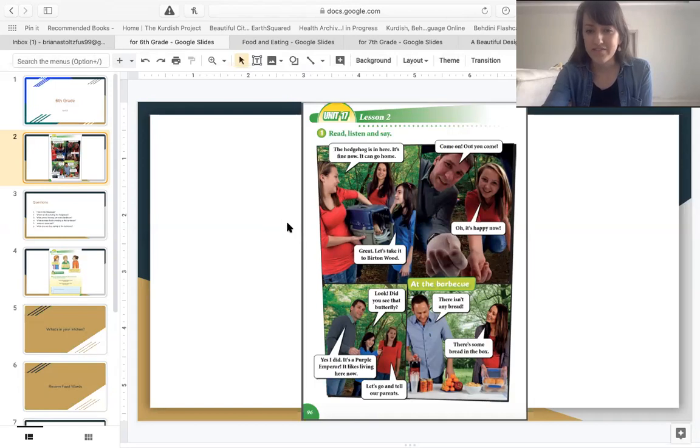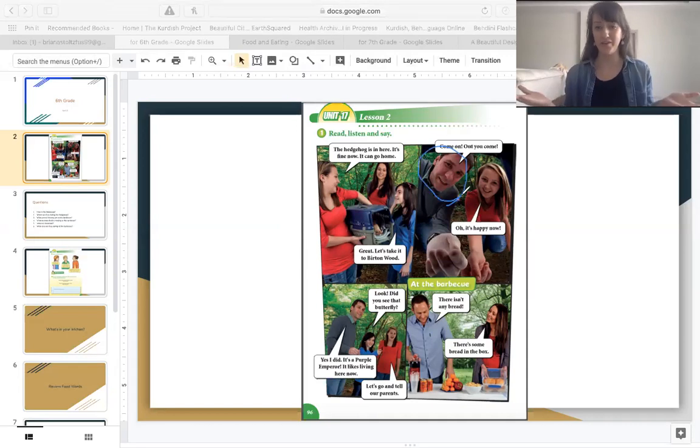First, where is the vet? This is the vet. Does a vet care for people or animals? Animals. A doctor cares for people. Where did they take the hedgehog? Here it says, let's take it to Burton Wood. Let's is short for let us. It's a kind way of saying that she wants to do something. If you have an idea that you want to do with people, you can say let's. For example, let's eat dinner. Let's go to the mall.